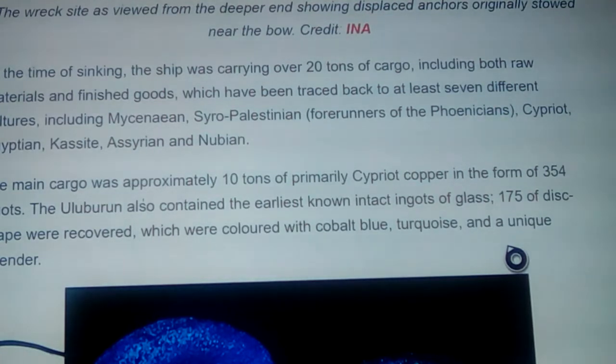The main cargo is approximately 10 tons of primary Cypriot copper, they say, but there's something about that copper, and in part 2 we're going to definitely get into that, because it has a purity level that says that it's not Cypriot copper. In fact, there's been a few findings of such in the form of 354 ingots, and the Uluburun also contained the earliest known intact ingots of glass.